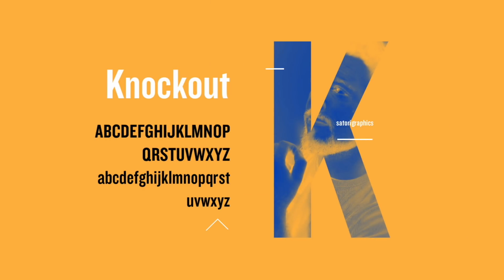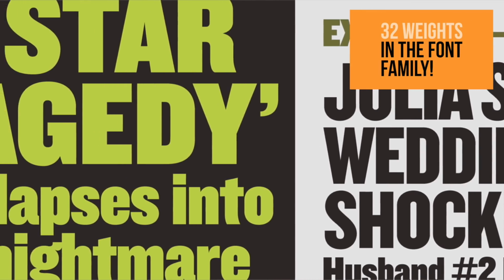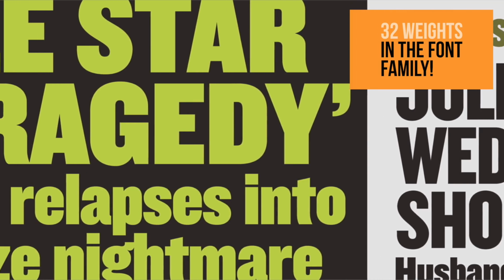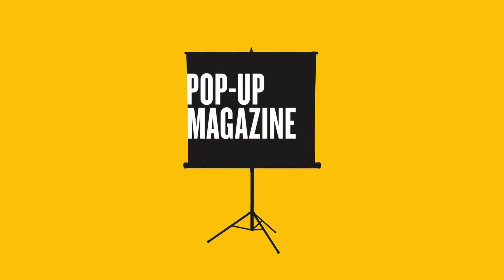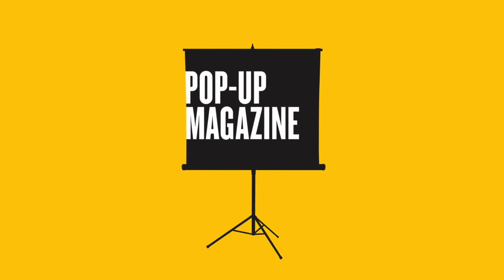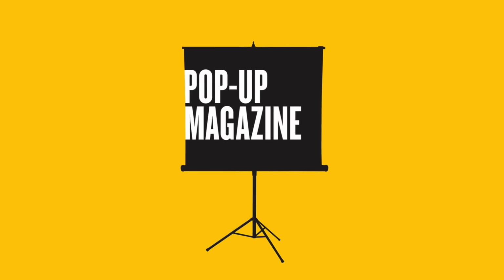The seventh must-have font today is Knockout. This font actually has 32 different weights, and this was created from the get-go. Because of its huge amount of weights, it has a wide spectrum of uses, and it creates balance within one font family. So check out all the different weights that Knockout has.